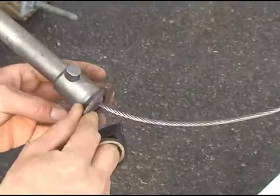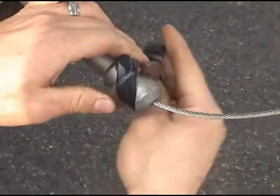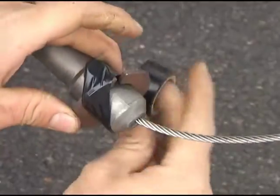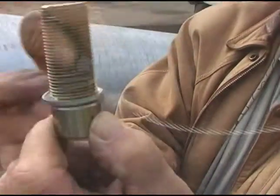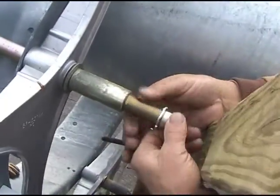Install 1 large slotted washer on the top end of each latch pin. Electrical tape may be helpful in holding the washers in place. Screw the lock nut on the adjustment tube all the way down and install the tubes in their pin location with the hoisting cable through the center.